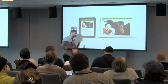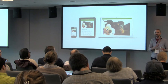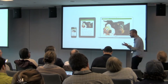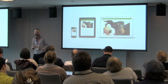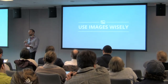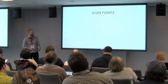So one of the biggest areas of weight on web pages today is images, and Ethan talked about this a little bit. It gets challenging because we're trying to accommodate everything from big screen TVs to really tiny phones and watches. And then Apple went and made a 2x density screen. I saw the other day, I think Samsung is working on a 3x density screen. It's absurd. So let's talk about some of the things we can do to use images a little bit more wisely to get file size down and make your sites a little bit more performant.